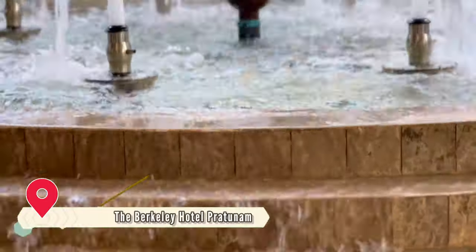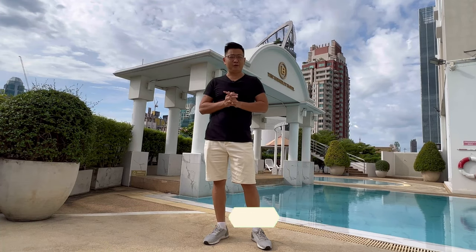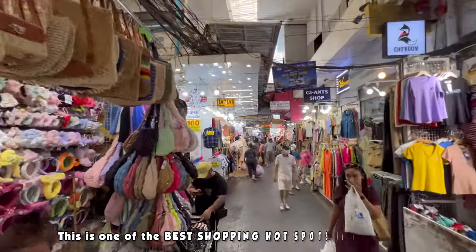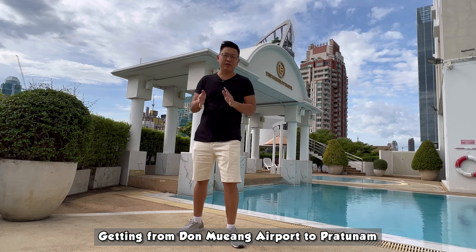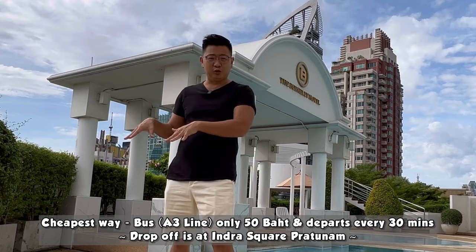I'm staying here at the Berkeley Hotel, right in the heart of Pratunam. And if you don't know where Pratunam is, it's in the major shopping district of Bangkok. Okay, lots of shopping malls, lots of good bargains, lots of food, lots of things to see. It's fantastic. By car, usually it's about 20 to 30 minutes or so from Don Mueang Airport to the Pratunam area.